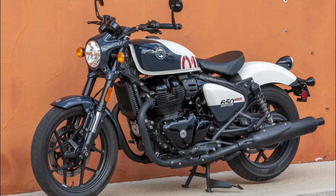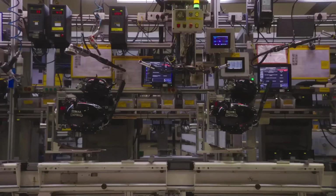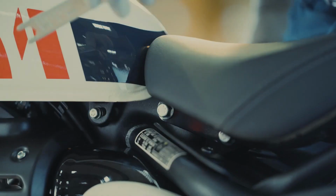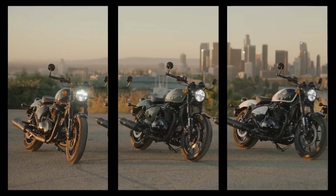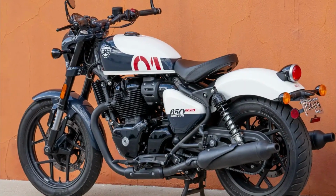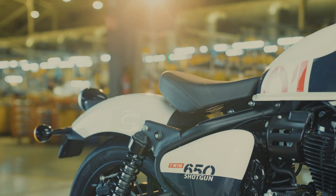Suspension and braking, a mixed bag. Showa's big piston forks and twin rear shocks provide a comfortable ride, but the damping might feel stiffer for heavier riders. The 18-inch front wheel and forward foot pegs encourage a slower, more deliberate approach to cornering. Braking, with a single front disc and a rear disc, is adequate but lacks the immediate bite and power of some competitors.